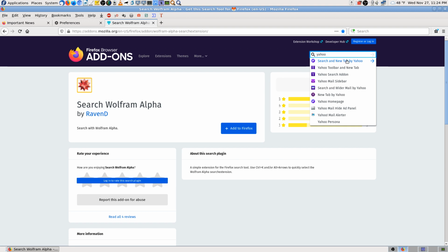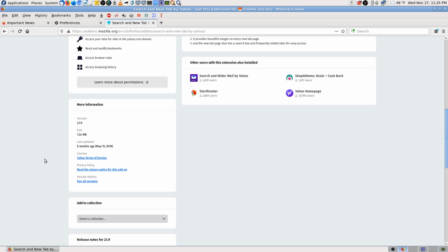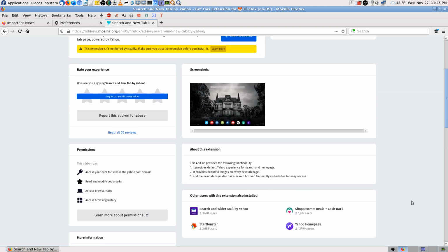Search and new tab. I think I would like that because I usually always hold down Control to open everything in a new tab, but that would actually be good. Just trying to make sure it's really the right one I want. Yeah, that's the only one I want. Yeah, I think that'll be fine. I don't want to get no more. Not monitored by Mozilla. Make sure you trust. Oh, is this not by Yahoo? It's not made by Yahoo. Oh, it says Yahoo. Yeah, I think it's Yahoo.